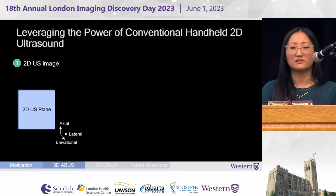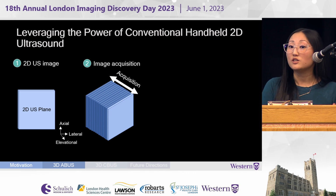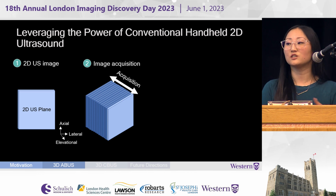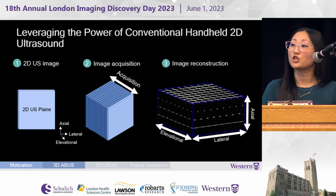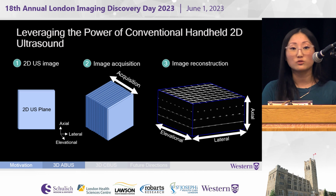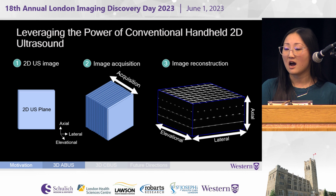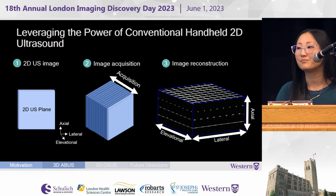So essentially, here's a standard 2D ultrasound image plane with standard axial, lateral, and elevational directions. And if we can acquire these images at a known geometry, specifically we use a linear scanning geometry, then these 2D ultrasound scan planes can be acquired parallel to each other at a regular fixed spatial interval. Then we can reconstruct these image planes into a voxel-based image volume, where this is a simple geometric phantom that can essentially be visualized and sliced in any direction and orientation, including multiplanar views, to localize various features of interest.